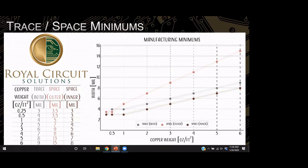But something that we get asked a lot is if we can break these tolerances, and the short answer would be yes, we can definitely achieve tighter limits than what's listed on the chart, but that also comes with higher risks and cost increases, because that's where our production managers start having to babysit the boards and watch them through every process to make sure we can achieve what you're asking for.